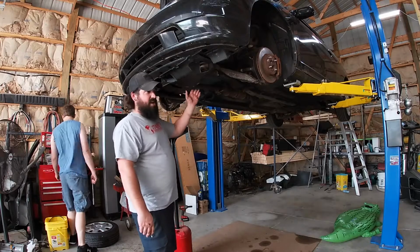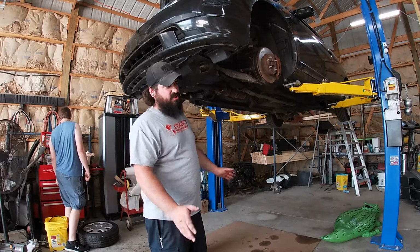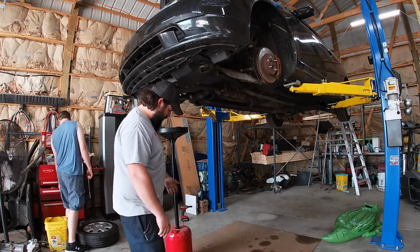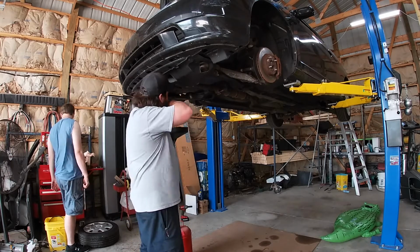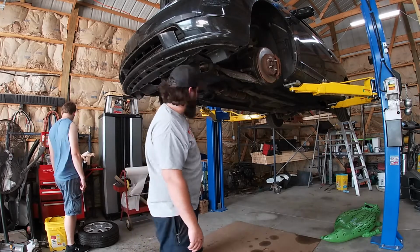But I got the fluid drained in both the trans and the motor, and that's just so we don't spill stuff later. It's still gonna have fluid, so we got a piece of cardboard down that we don't care about. And yeah, let's get started.